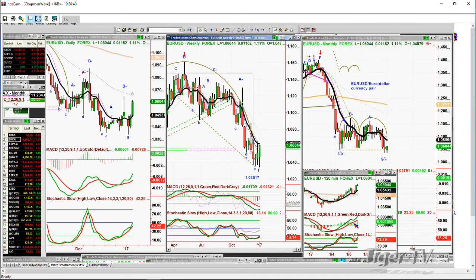And if you look at the euro, remember what we said? The bar that takes out the lowercase m pattern low of the left side, either that bar or maybe the second bar, the next bar after that, has to be a close above the left side low bar. And if it does, it can go to the next moving average or peak of consequence, and that would be 1.085 in the euro if it's successful here.